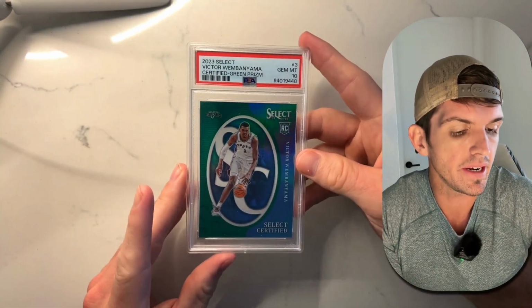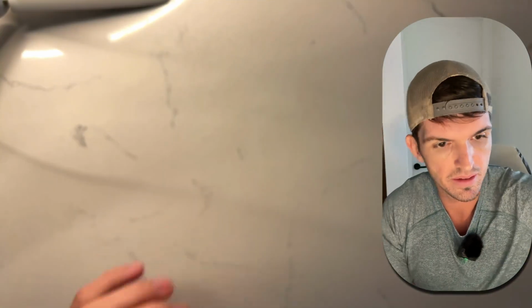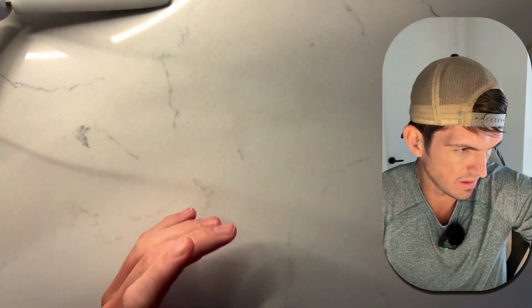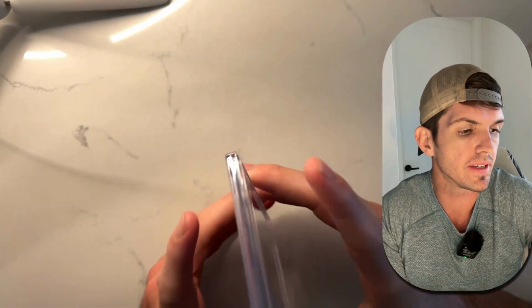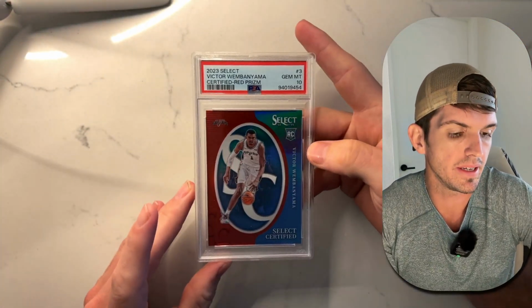Now we go green. Ooh, do they make a lot of this stuff? A green, and a green, and more green. Okay, now let's go red. Well, first red is a 9. Then we got a 10. We've got a 10.